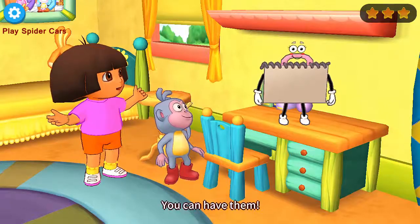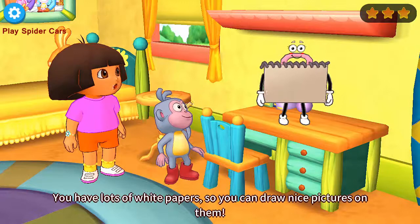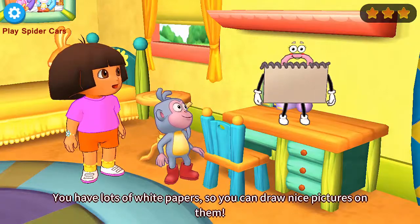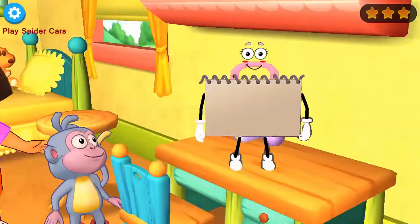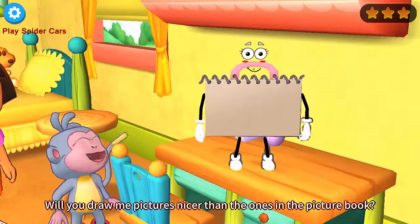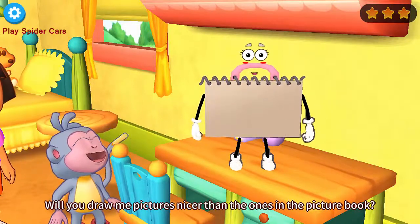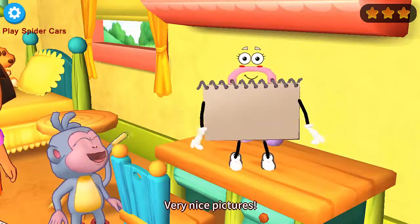You can have them. You have lots of white papers, so you can draw nice pictures on them. Any picture you want. Really? Sure, sure. We can help you. Will you draw me pictures nicer than the ones in the picture book? Very nice pictures.